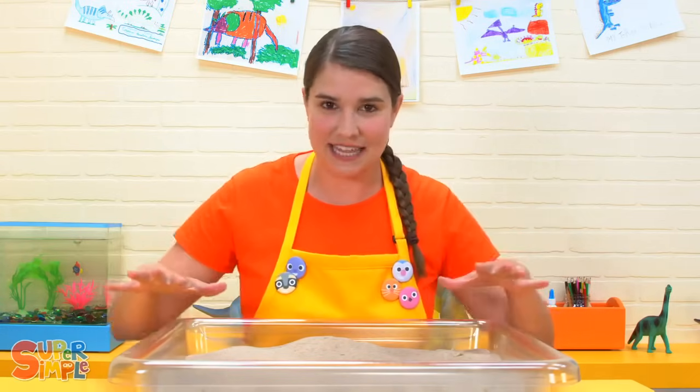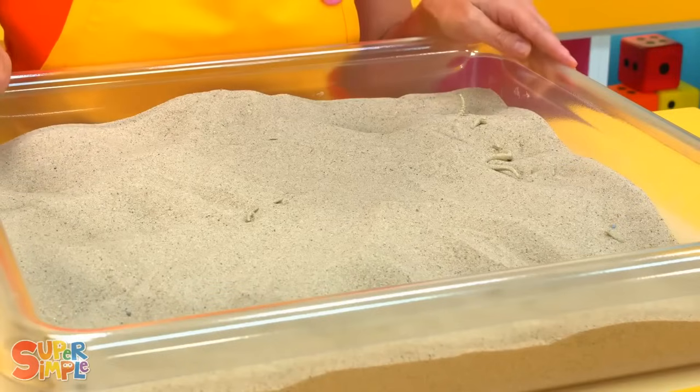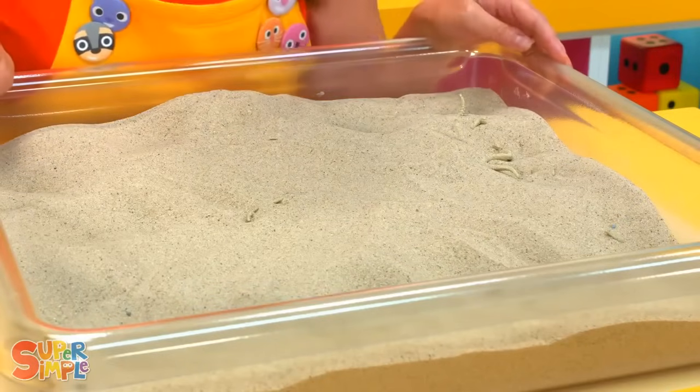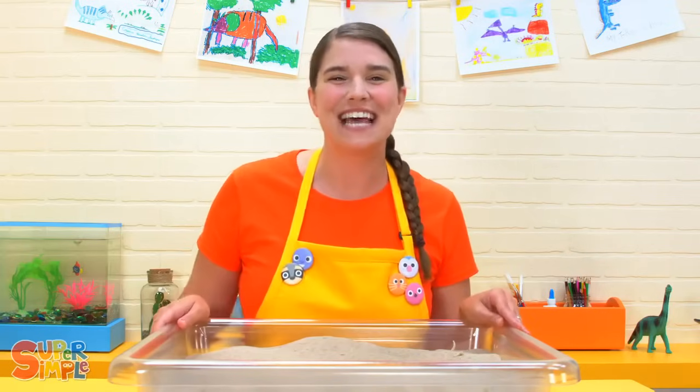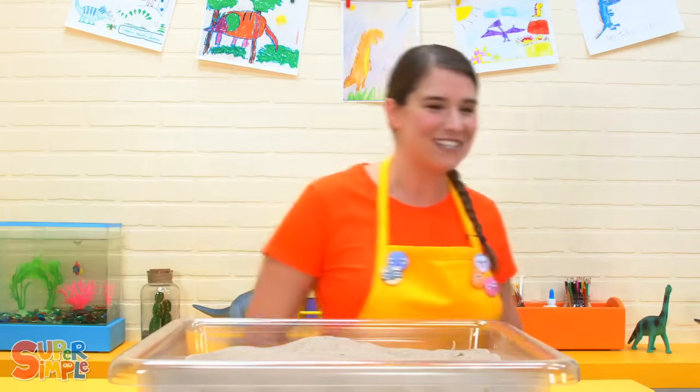It's really great. We have lots of fun dinosaur things to play with today. We're going to be searching in this big bin of sand for some dinosaur bones. Ooh, and I wonder what else we'll find. I can't wait.